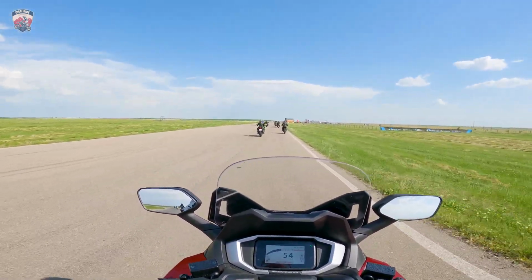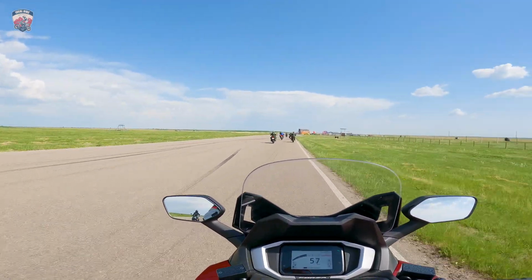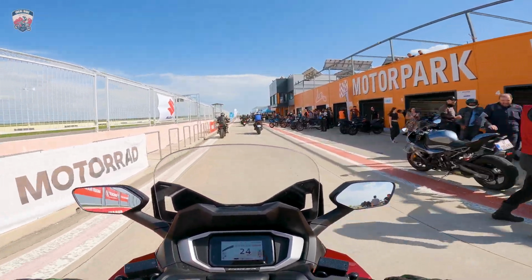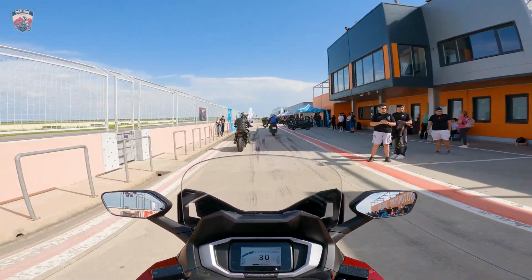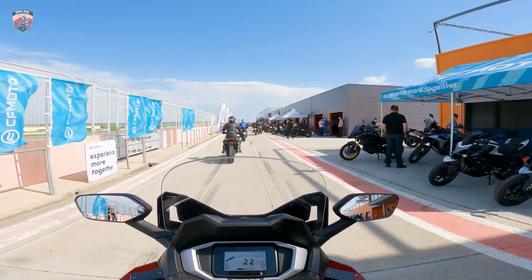These were our laps with the Forza 350. The mirrors were really helpful during this riding session. I was able to check what's happening behind me. Honestly, they were a great help.